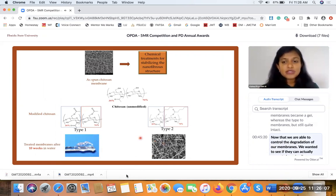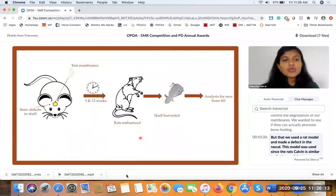Now that we are able to control the degradation of our membranes, we wanted to see if they can actually promote bone healing. For that, we used a rat model and made a defect in the rat skull. This model was used since the rat skull bone is similar to the human jawbone. In the defect area, our membranes were placed and we let the rats heal for a couple of weeks. After that, the rats were put down and the skull of the rat was taken out and analyzed using CT scan to see how much bone was formed.